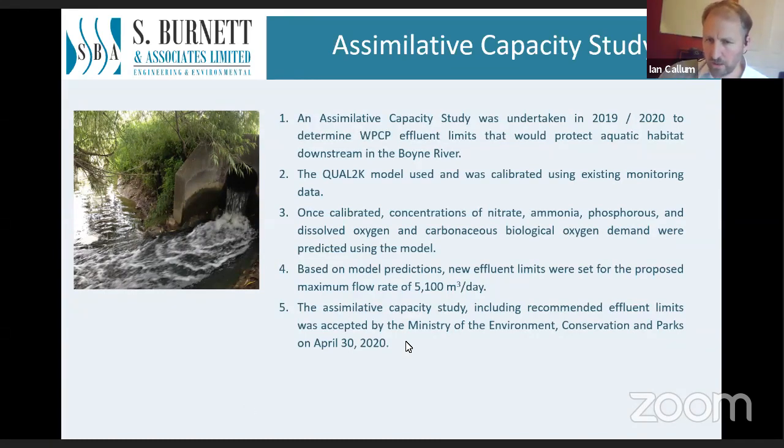And so Esperanette and Associates undertook that through late 2019 and early 2020. The effluent limits that were used in this model were based on that maximum flow rate of 5,100 cubic meters per day. Through consultation with the Ministry of the Environment, Conservation and Parks, the proposed effluent limits that were included in a report based on that modeling effort were accepted on April 30th by the ministry.